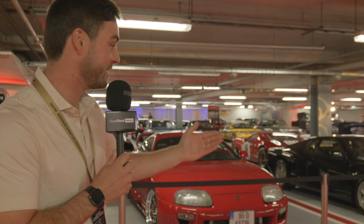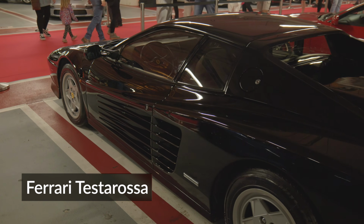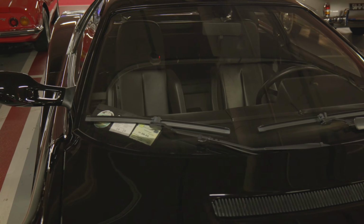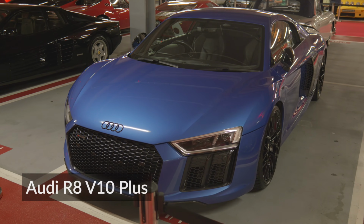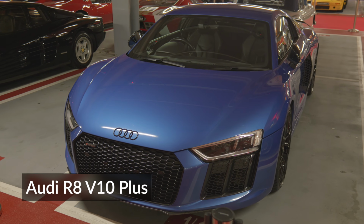if you know your cars, this is a Ferrari Testarossa built in 1991, and very unusually this is spec'd with a black interior and black exterior, which is apparently quite a brave thing to do, and obviously this owner did that. Then we've got an Audi V10 Plus, an R8, I believe. Incredible car. I spoke to the owner about this and he was saying it's a brilliant car, you can use it day to day, which is quite phenomenal.